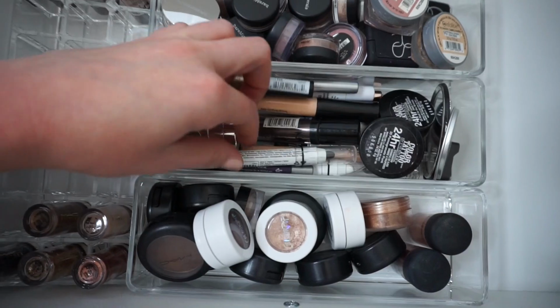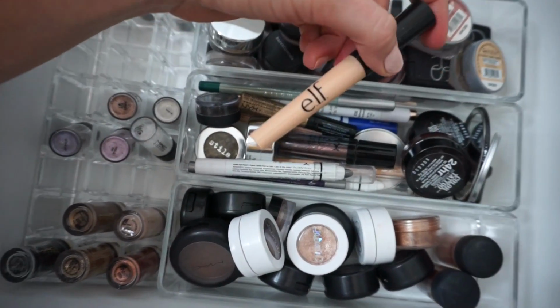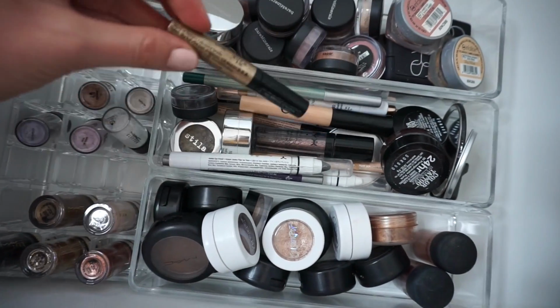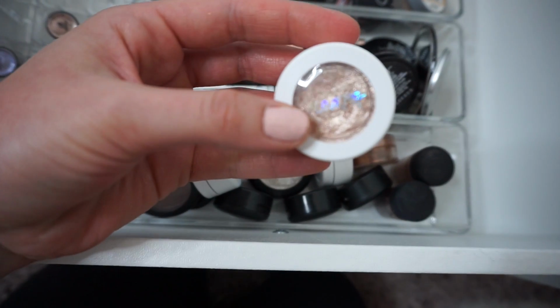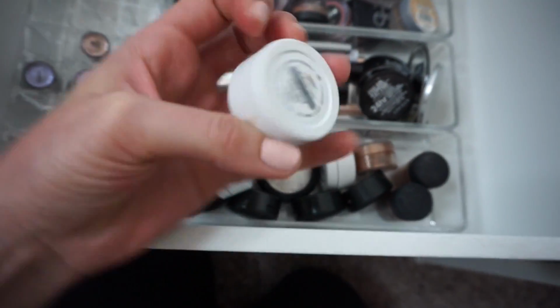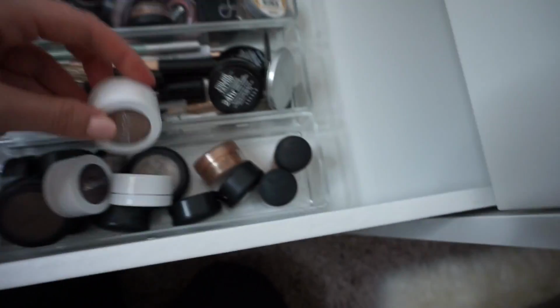These are all eyeliners. I have some NYX jumbo pencils in there. I have the e.l.f. primer that I use every now and then that I like a lot. NYX glitter liner, which I absolutely love. I have this ColourPop shadow in the shade Lovely. And then I have this other ColourPop shadow in the shade Amaze. It's a little bit darker.